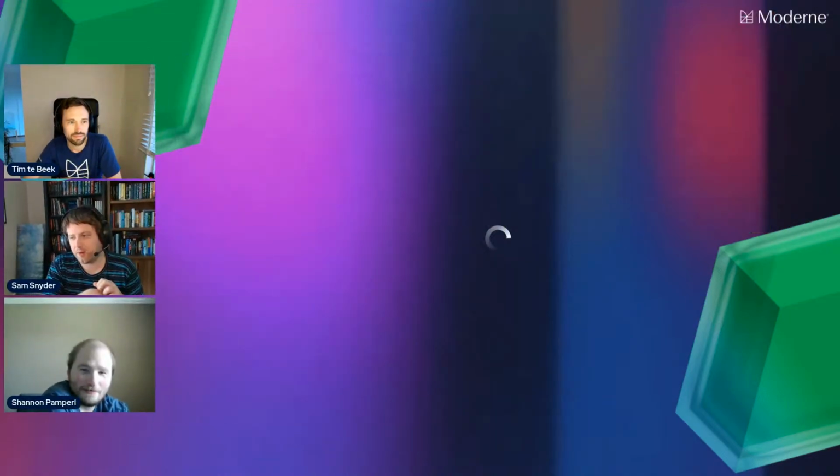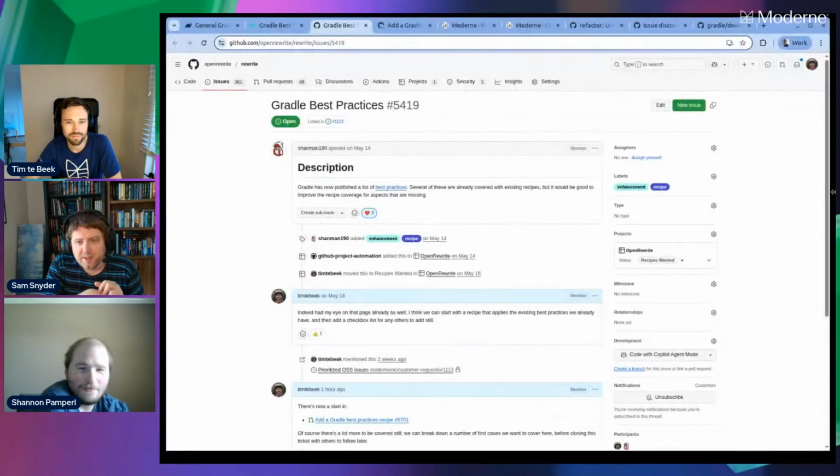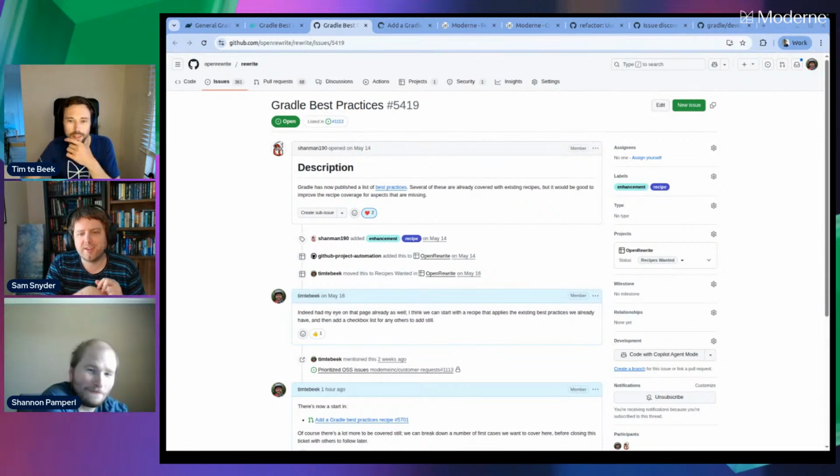There's the Gradle best practices OpenRewrite issue, which helps guide teams or users who want to get involved in some of those best practice recipes that don't exist yet. We could definitely have more of those. This would be a great place for people to get started, to say, hey, let's add one that's impacting them.